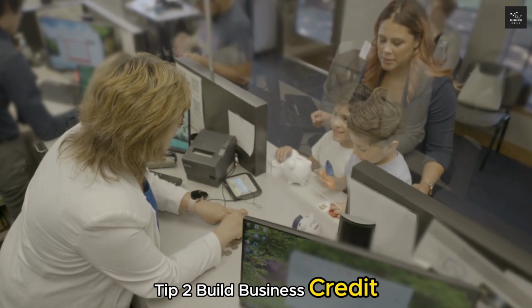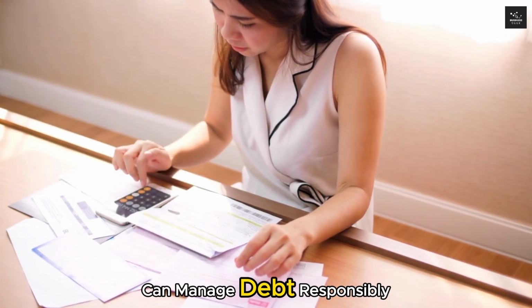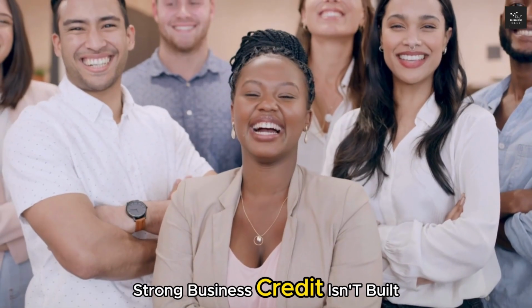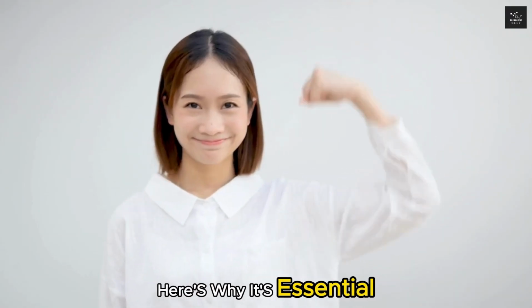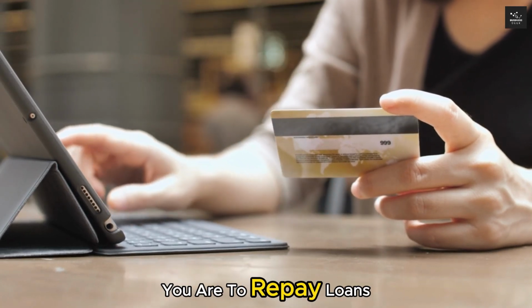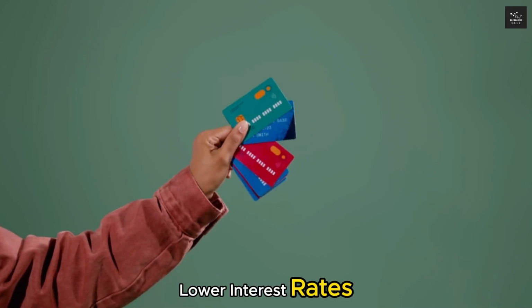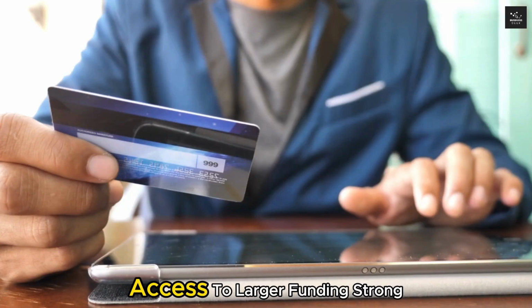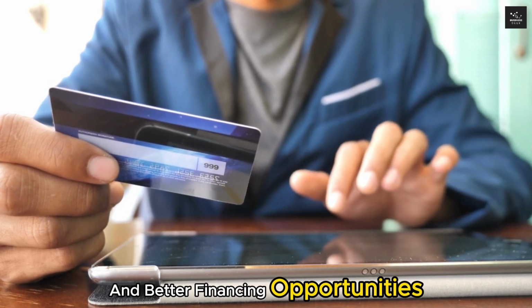Tip 2. Build business credit to demonstrate financial responsibility. Lenders need proof that you can manage debt responsibly. That's where business credit comes in. Strong business credit isn't built overnight, but it's a critical factor for funding approval. Here's why it's essential. Risk assessment. Lenders use your business credit score to gauge how likely you are to repay loans. A high score shows you're reliable. Lower interest rates. Better credit can lead to more favorable loan terms, saving you money in the long run. Access to larger funding. Strong credit opens doors to higher loan amounts and better financing opportunities.